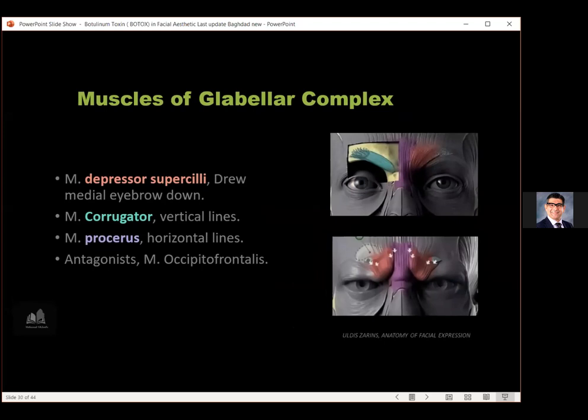Again, you have to know the muscular complex of the glabellar region. The muscles of the glabellar region are three muscles. That's why this region is different from the frontal area. In this region, we have two lines. We have horizontal and vertical lines.